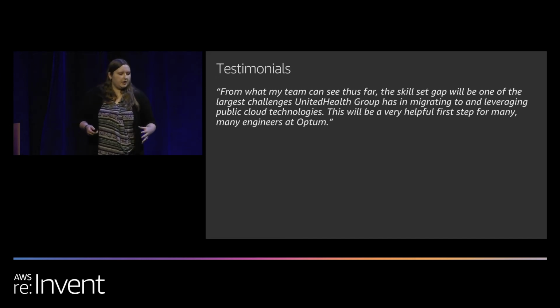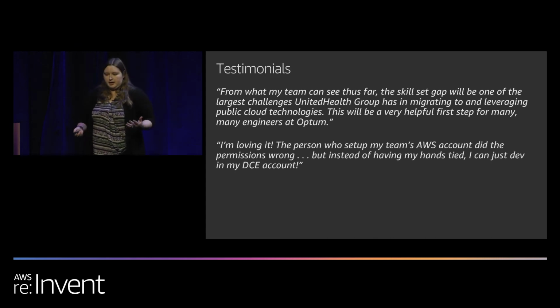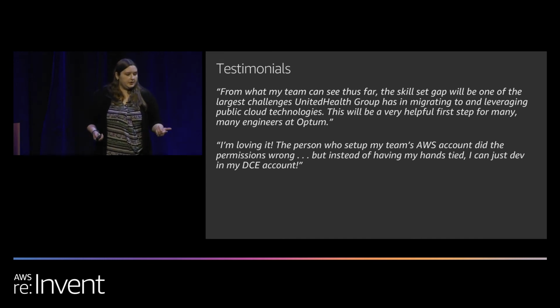This first one I really like because he says the learning curve is going to be one of our hardest challenges, and this is going to be a helpful first step for many. Additionally, if you already have a non-prod or production environment, you can still have Dice if you need to learn. This user said that their non-prod environment and automation somehow got messed up, but his hands weren't tied. He was able to get his Dice environment and keep coding throughout the day.